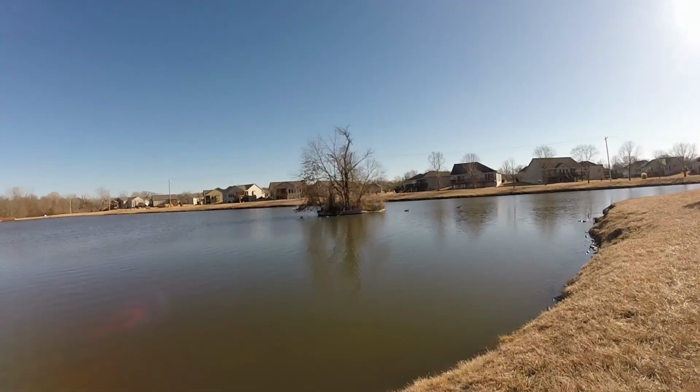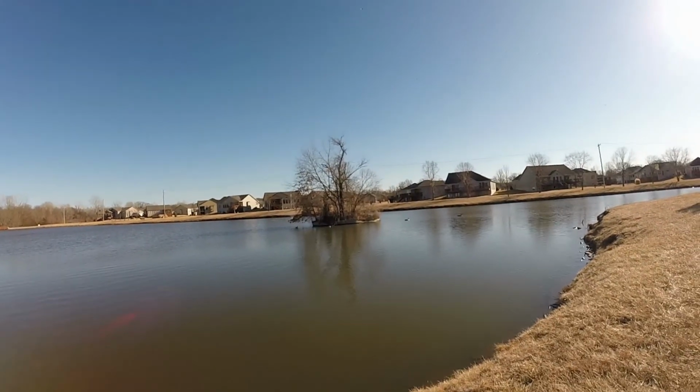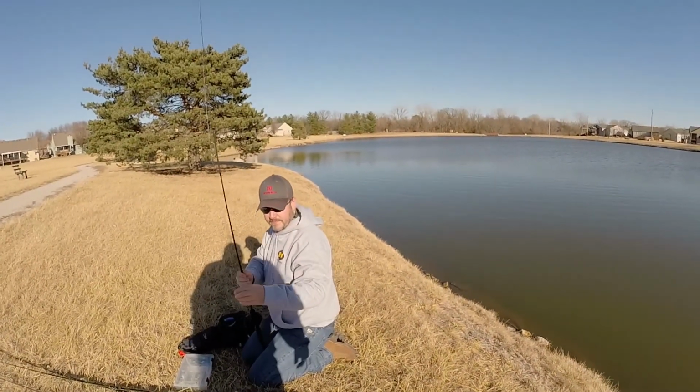These geese over here are just freaking mean mugging, guys. The second one's about to get it. Rear naked choke. The water's cold, but it ain't that cold. I'll go in there.